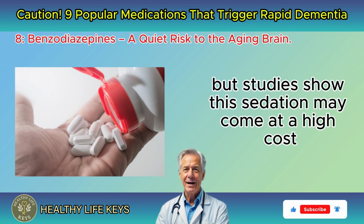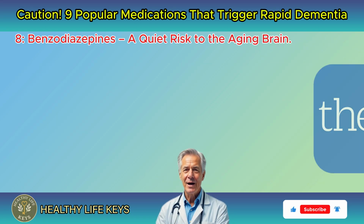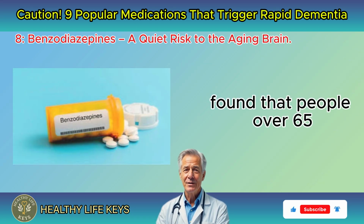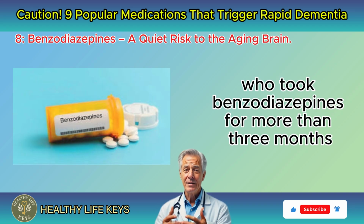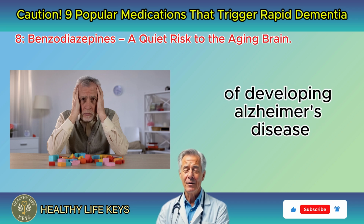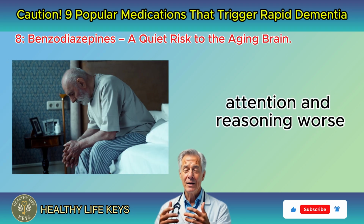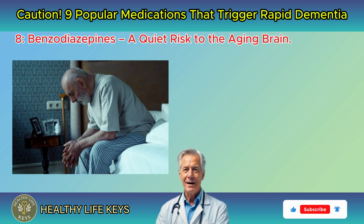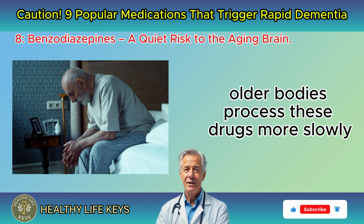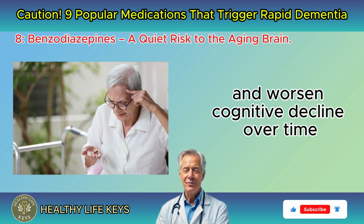But studies show this sedation may come at a high cost. A major 2014 study in the BMJ found that people over 65 who took benzodiazepines for more than 3 months faced a 51% higher risk of developing Alzheimer's disease. Long-term use affects areas of the brain tied to memory, attention, and reasoning. Worse, older bodies process these drugs more slowly, causing them to build up and worsen cognitive decline over time.